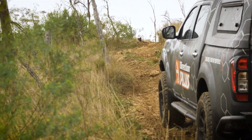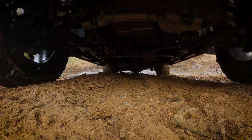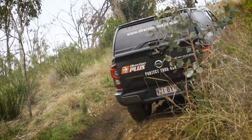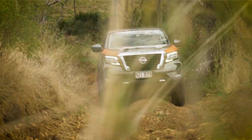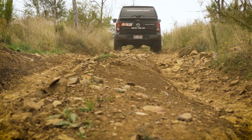Simon, that was way easier than we thought. So when you're ready, you're up next. Yeah, this is fun. This is good fun. Bit of bouncing. My throttle controller is on Sport 6. I thought I'd give a little bit higher setting so when I put the foot down and need it, I'm going to have instant power, and that's exactly what I've got.